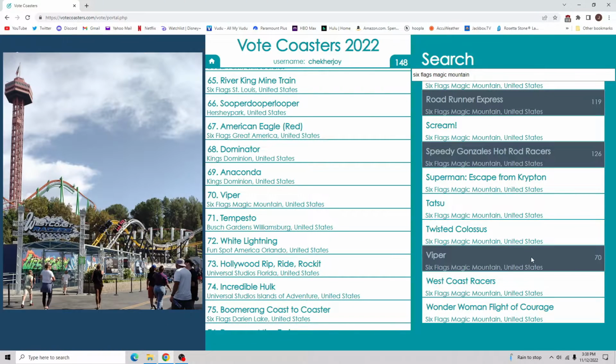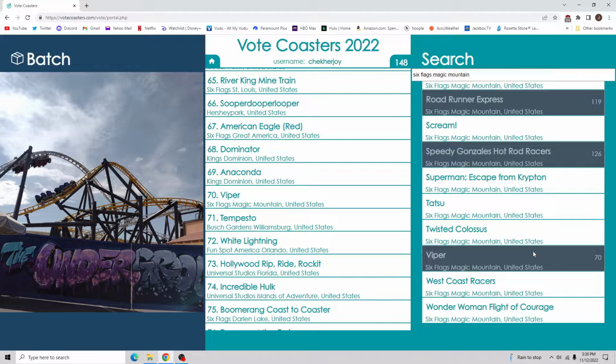Then we went and rode West Coast Racers. This opened in 2020. It's a Premier Rides Mobius racing coaster, and this one you do both sides automatically. So you do the one side racing, then there's a brake run and a little show while the other train swaps riders, and you launch, do the second half, and then end up back. So you get 2 races.